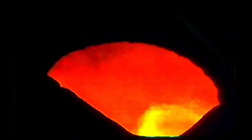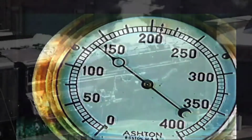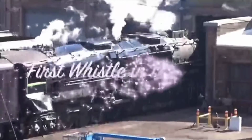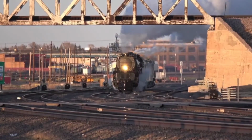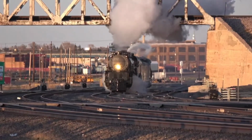A fire was lit in his firebox on April 9th, 2019. As steam pressure rose, the locomotive had its valve settings adjusted and blew its whistle for the first time in several decades. On May 1st, 2019, the locomotive moved under its own steam for the first time in 60 years. On May 2nd, it made its first official test run out of Cheyenne, Wyoming.